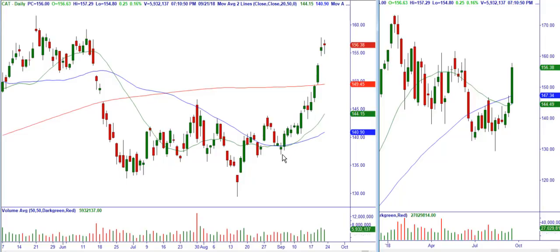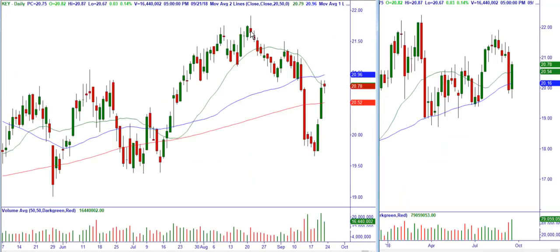But now it's up. Look, it's rallied from like 137. It's rallied 20 points to resistance. This is not the time to take a bullish position in Caterpillar using technical analysis. Key bank, banking sector, of course, but it's rallied to resistance.